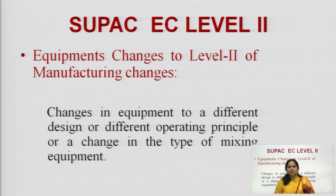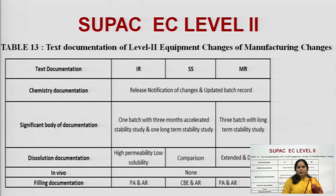Then equipment changes level 2 of manufacturing changes means changes in equipment to a different design or different operating principle, or a change in the type of mixing equipment. So, for equipment changes level 2, chemistry documentation should be according to the release requirement of official compendia. We should notify the changes, and we should have updated batch records as per those changes.